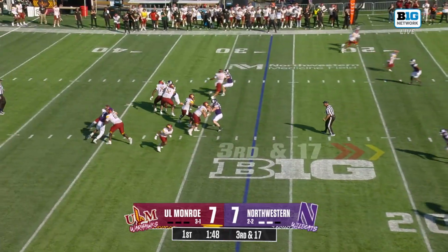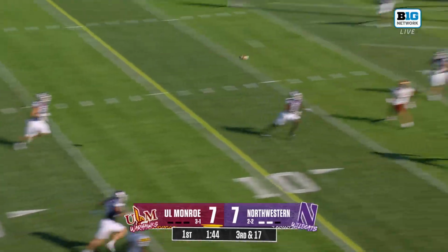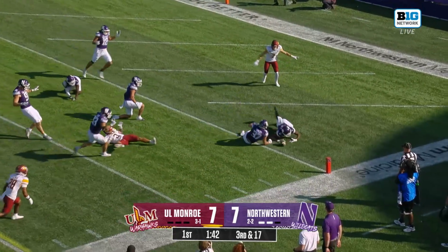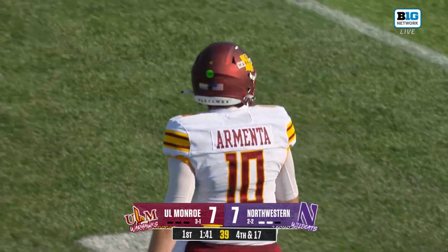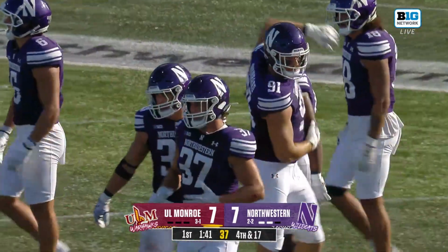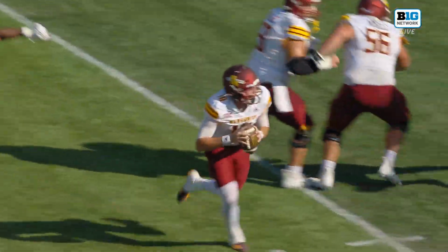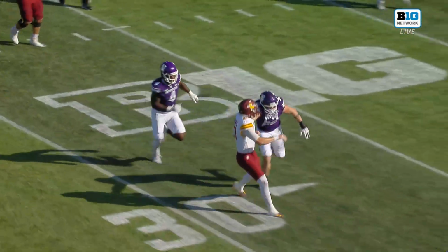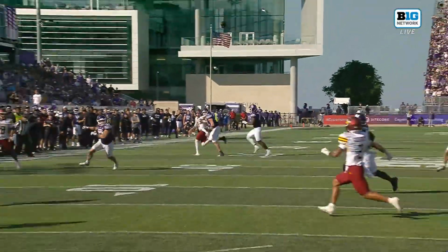3rd and long with the wind gusting. Armenta slipping out of the pocket, scanning, chucking, dangerous throw, incomplete. There are 4 Northwestern players around Jake Godfrey. Great Armenta, Anto Saka, who hasn't consistently had those opportunities in predictable downs and distances to rush the quarterback, but when he gets it, he can get after the QB.